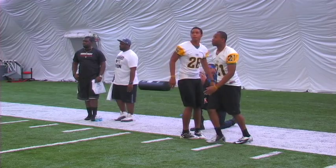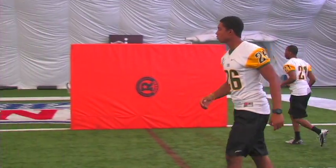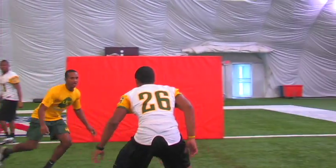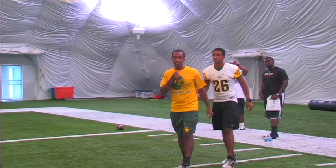Now, running back goes to DB. Next guy moves out. Again, organizing our drills, doing an assembly line. Set, go. He's patient. Makes his feet stop. Gives us a chance to line back up again.